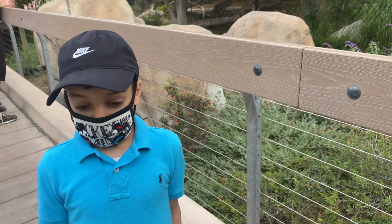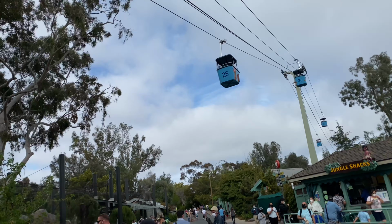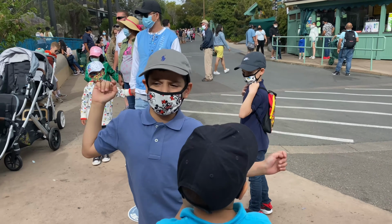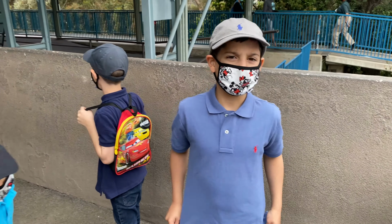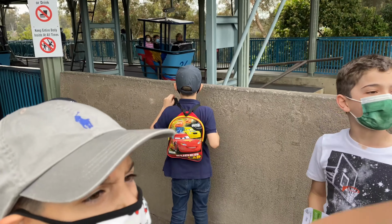What is it, Sebastian? Here. Oh, it's a leopard. And we're going to go on that one too. Yay! Now we're super close to getting on one of these. Where's my lightning bolt?